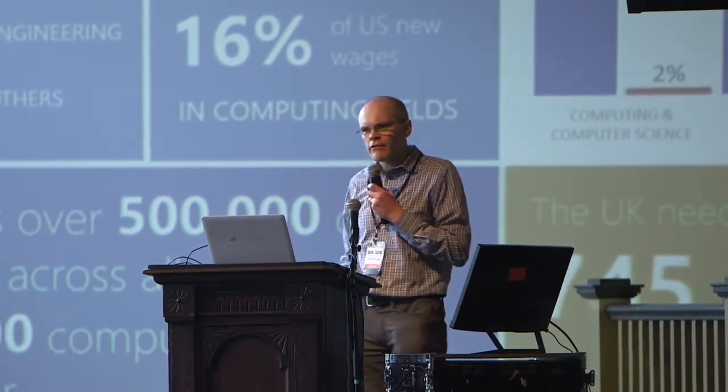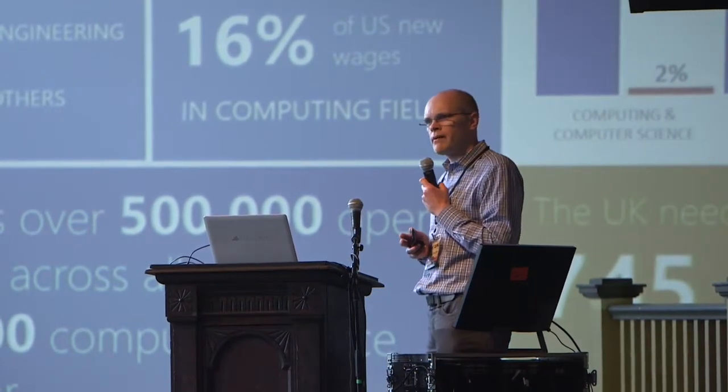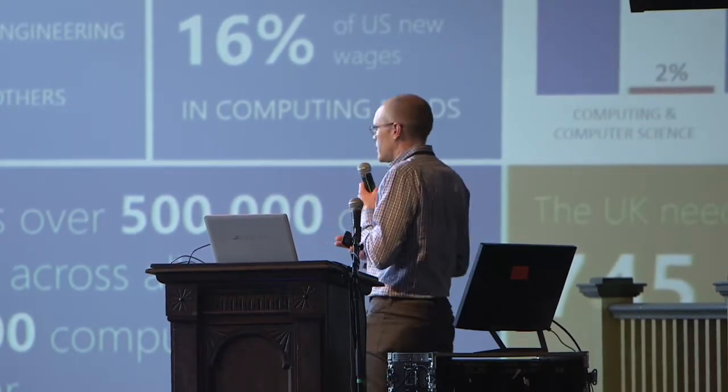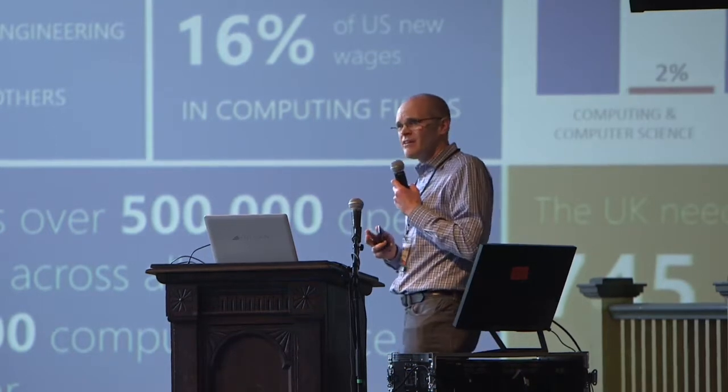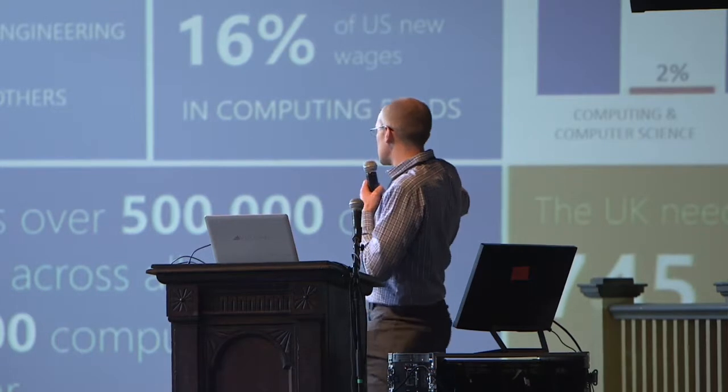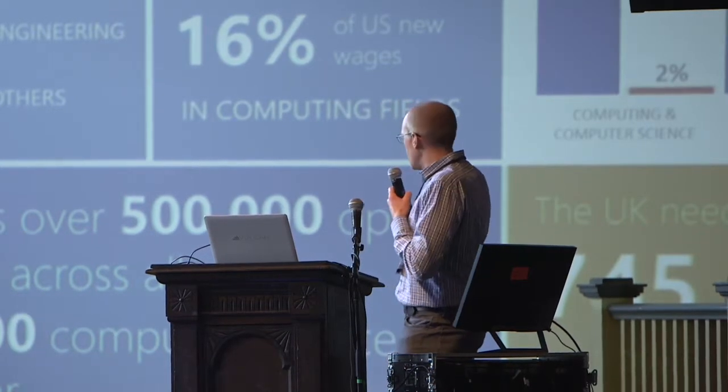We need 745,000 more employees with digital skills, someone has calculated, over the next year, right? In the States, that's digital skills. That's not just computer scientists. That's a more generic type of skills.